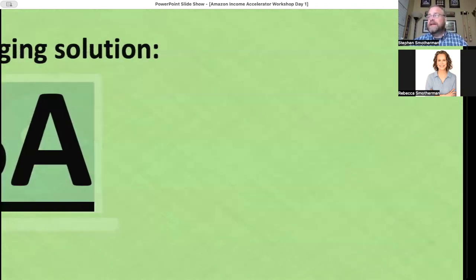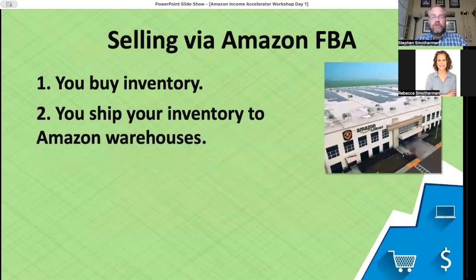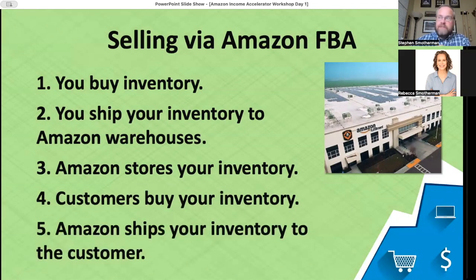One of the ways that you can accelerate your income, well, first, before I do that, I almost was jumping ahead. Selling via Amazon FBA. If you've never heard of that, I'm going to do a quick recap for you. You buy your inventory, you ship it to an Amazon warehouse. The warehouse stores your inventory, and then the customer buys your inventory, and Amazon ships it to the customer. It's that easy, and you are just a part of the first two steps, buying the inventory and shipping your inventory to Amazon. And that is even outsourceable.